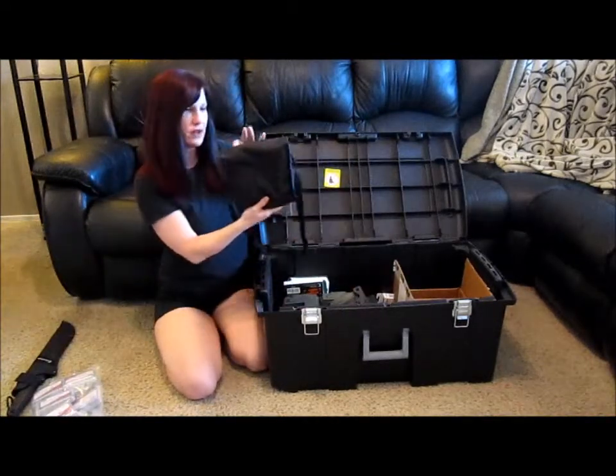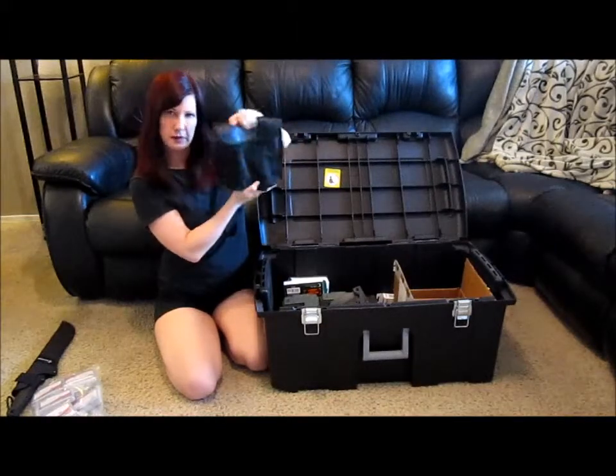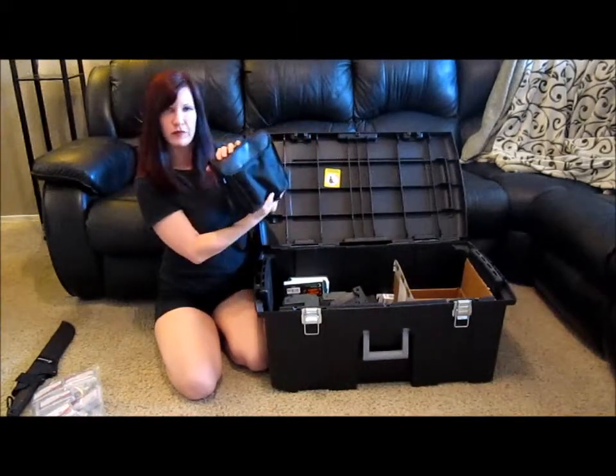We also have a bag of binoculars. There's actually 2 bags of binoculars in our bug-out box. Just one for him and one for me.